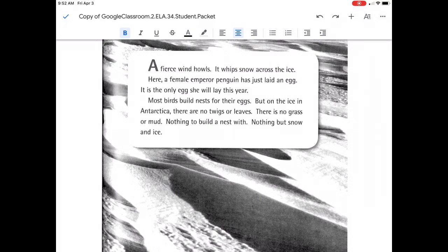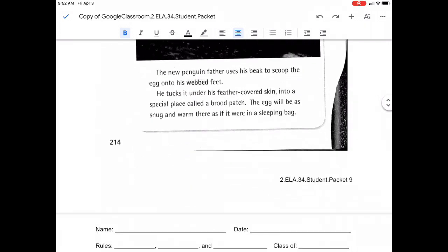A fierce wind howls. So we know fierce. If we think of fierce, we think, oh, that means looking sharp or something sharp, and then howls. So we can say maybe there's strong winds. But that was a confusing part.